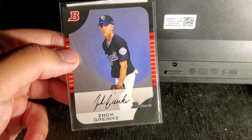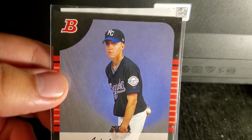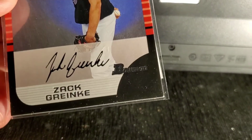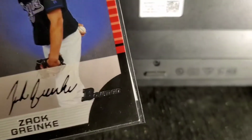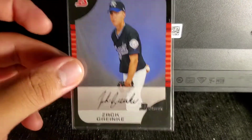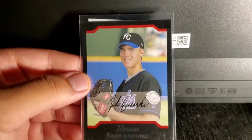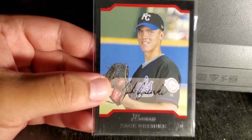And here is a rookie card. This is Zach Greinke Bowman. Let's see the condition of the card. It's a little bit dirty from the outside. That corner is not perfect, but I would say they would give it an 8 or a 9. Looks beautiful. Zach Greinke rookie, he is a Hall of Famer as we speak, in my opinion. Here's another Zach Greinke rookie card.